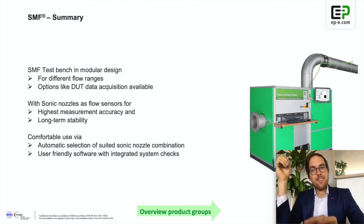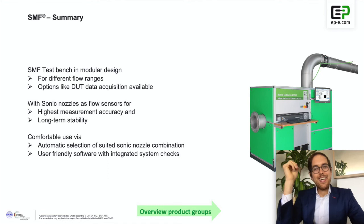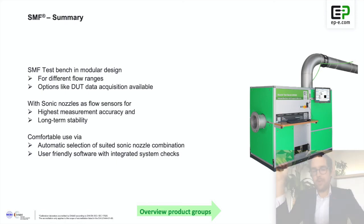We have such a sonic nozzle system in Germany in our calibration lab, actually 2 of them. We have 2 of them in China, so we use them a lot. And we don't like to use equipment which is not on our level of standard. Therefore, it is really good to make the mechanical service, and the software is perfect.